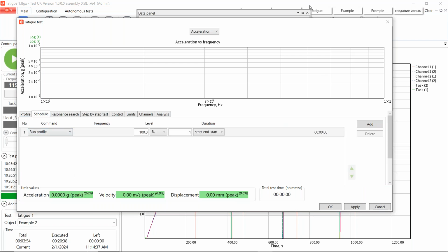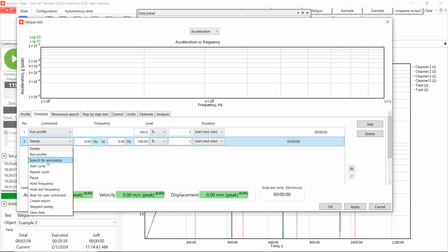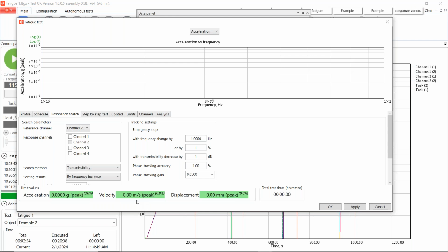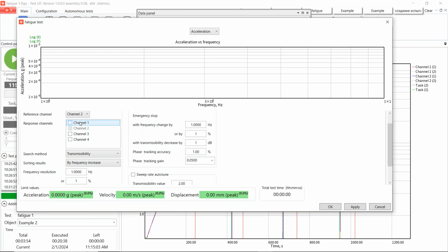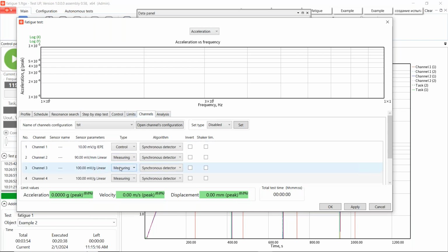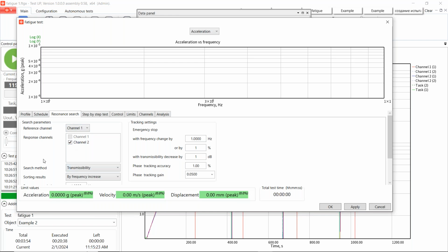Next step is schedule, and we will only have two commands, run profile, and the second command will be obviously resonance search. And this one is the most important tab because these are the settings of our resonance search and then the settings of tracking or dwelling. So let me select the reference channel. Actually, it's going to be channel 1 because this is our IEPE sensor, and then the response channel will be channel 2. I can see here channel 3 and 4, really don't need them, so I'm going to the channels tab and I'm going to disable them. This is a 4-channel system and we'll only need 2.